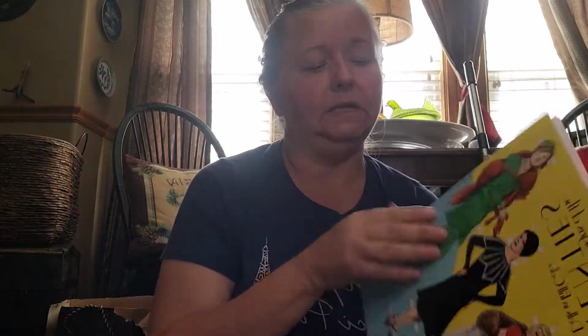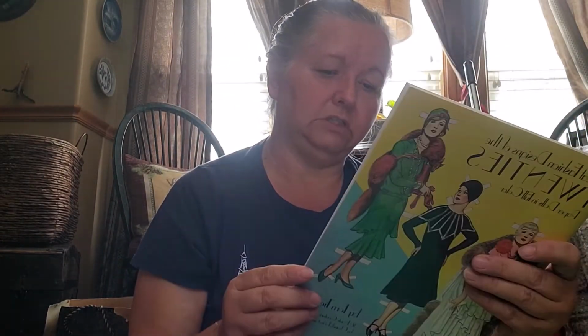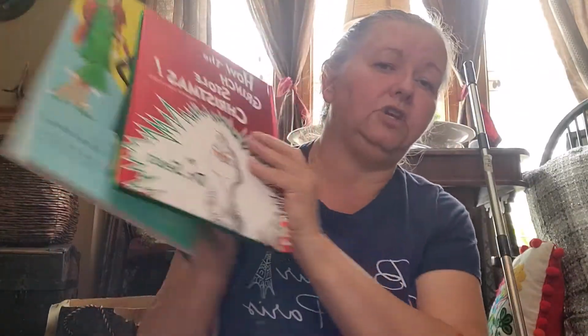Just real quick, some books that I picked up. I love these paper dolls. This is the great fashion design of the 20s, paper doll in color. This is not vintage, it's a newer book, but I just wanted to pick it up. I thought it was cute. These were $1 each, and I love, of course, the Grinch for your Dr. Seuss book, and it's a limited edition one, so I picked it up for $1. So not too bad.